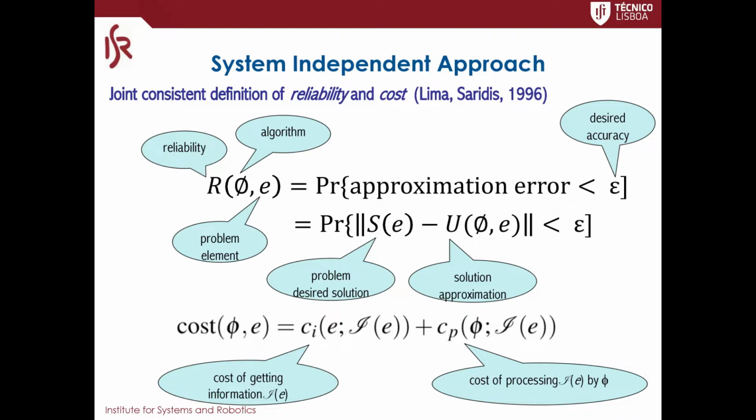That was described in words, and it can be mathematized by saying that this is the probability of the norm of the problem's desired solution minus the solution approximation obtained by the algorithm. So the desired solution only depends on the problem element, that is, from the image I'm using, from the system model I'm using. Here, of course, the solution depends on the algorithm.